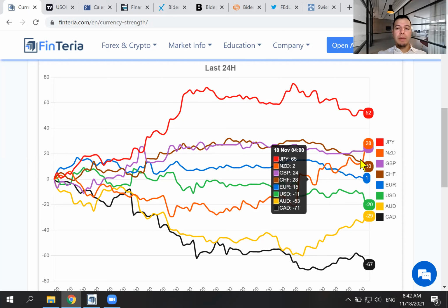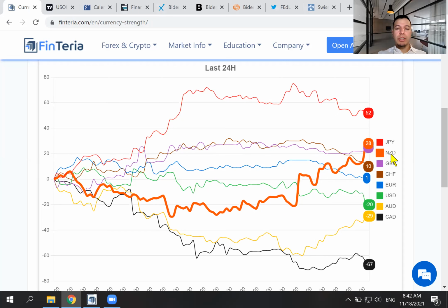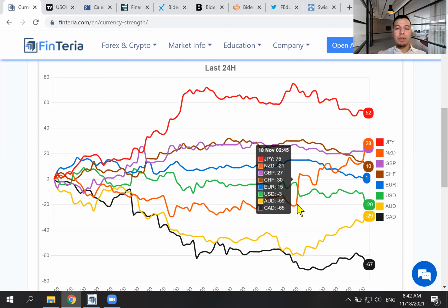The only exception is the New Zealand dollar, the orange line on the chart. There was a report released on inflation expectations, and it provided some support. Let me remind you that we're waiting for the interest rate decision on November 24th, so it's next week. This event can actually provide support to the New Zealand dollar, as it's the only developed country that is actually raising interest rates in the current environment.